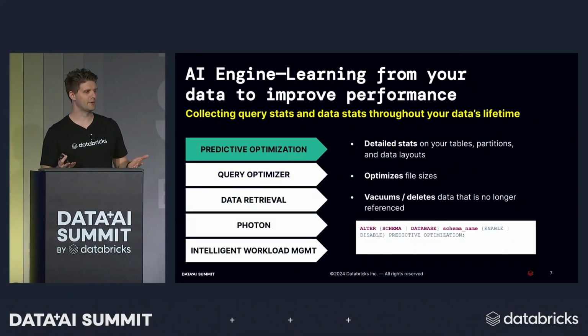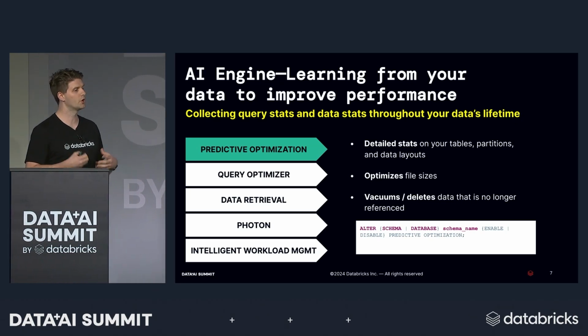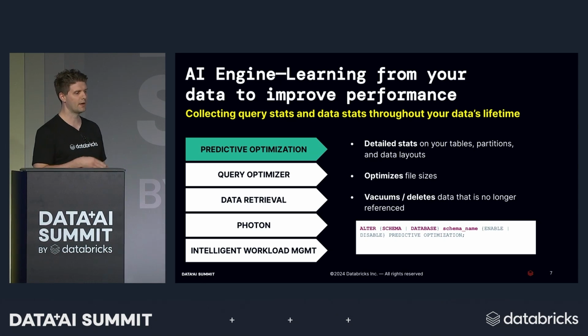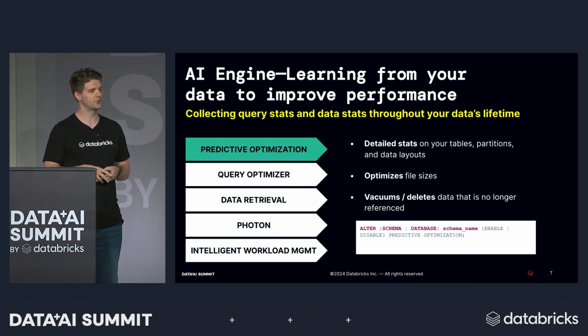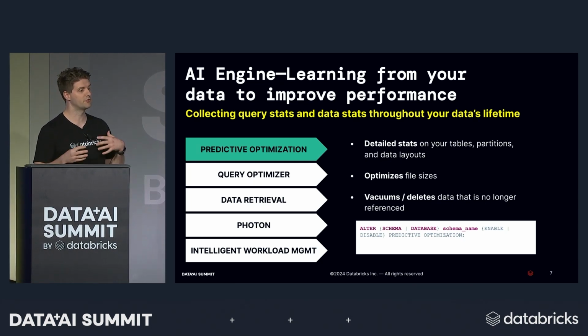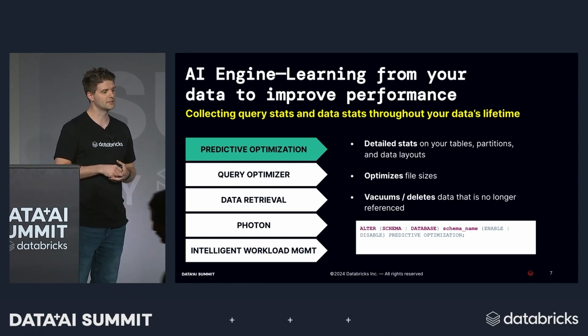All right, so the first step in the AI engine is that we want to learn from your data. We want to learn about your data. And so this is where predictive optimization comes in. Many of you may have seen this feature. It's a new feature that's coming out. It's constantly being improved. And what it does is it collects detailed stats on your tables, the partitions, the data layouts. It looks at how it can optimize file sizes. It tries to figure out what data doesn't need to be there anymore and deletes and vacuums that data.